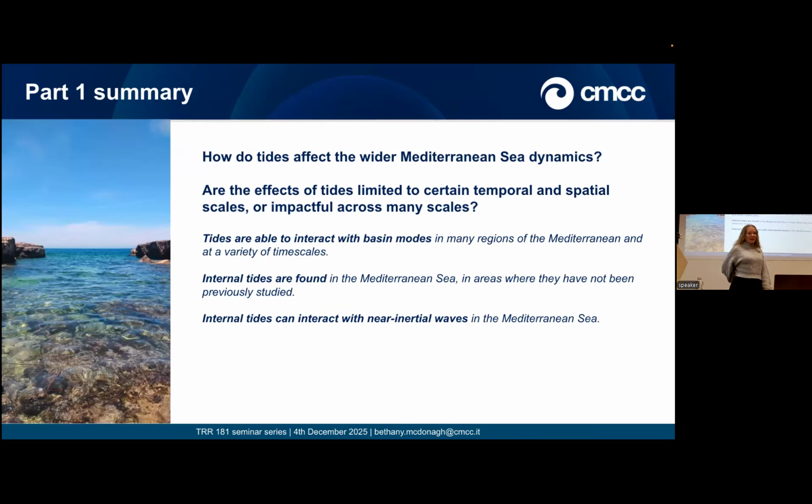To summarize this first part, going through some of the key results, we find that tides can interact with basin modes in the Mediterranean Sea, and this really needs to be investigated further with a state-of-the-art model recalculating the basin modes. This is something that others in the group are working on now, so we can look out for that later. We also found that internal tides seem to be a bit more widespread in the Mediterranean Sea than previous studies have found. And we see that internal tides can interact with near inertial waves in the Mediterranean Sea, which is another area for future work, I think.